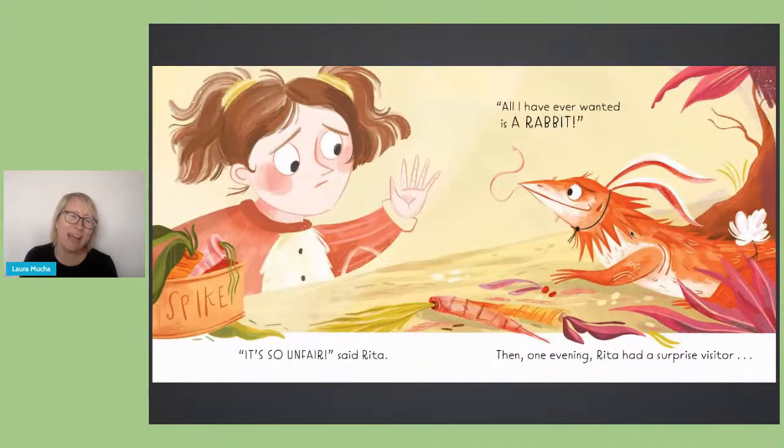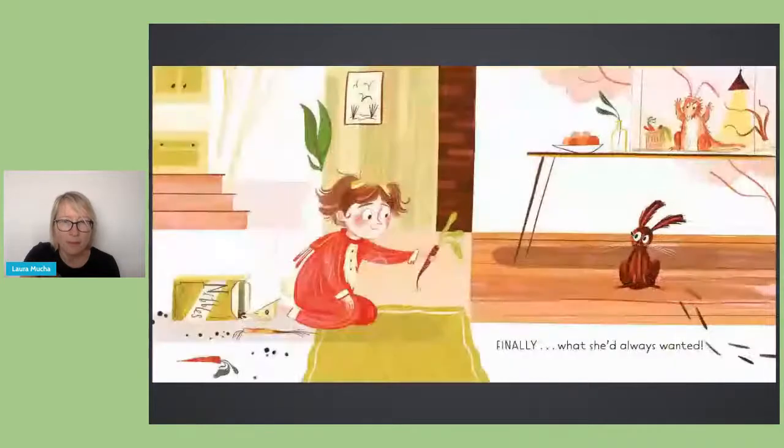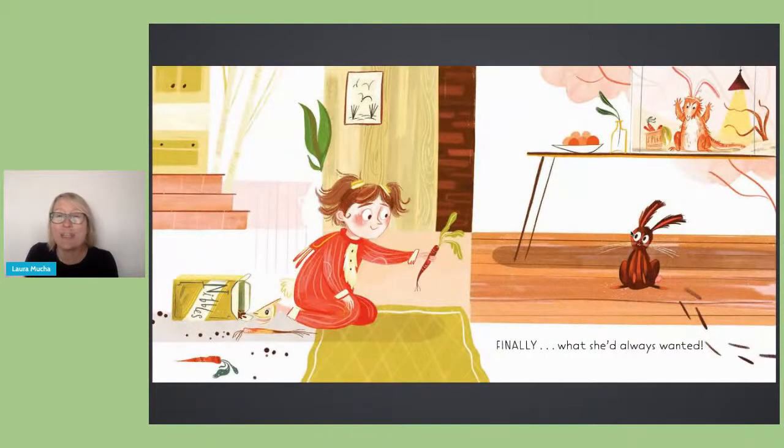It's so unfair, said Rita. All I've ever wanted is a rabbit. Then, one evening, Rita had a surprise visitor. Finally, what she'd always wanted.